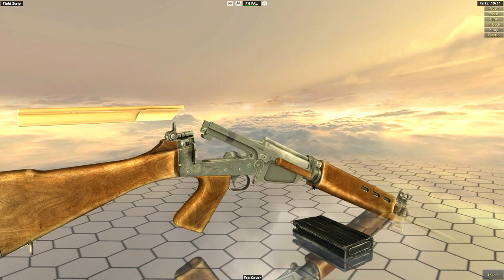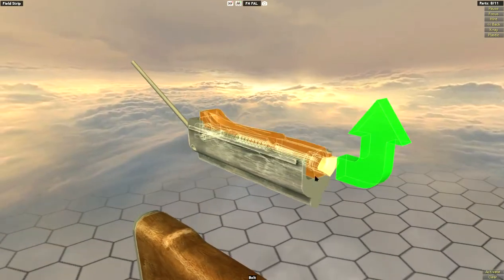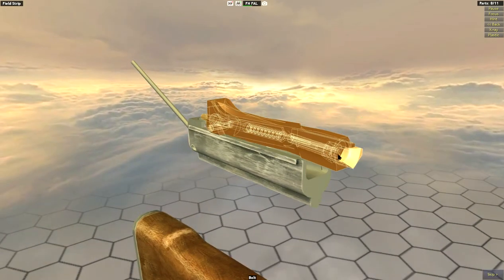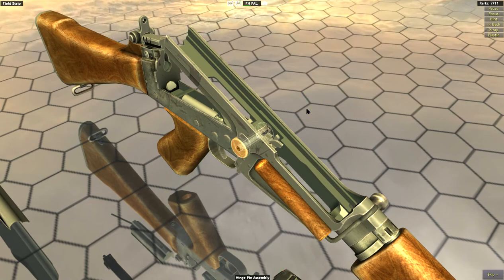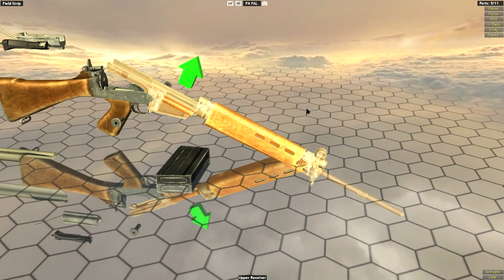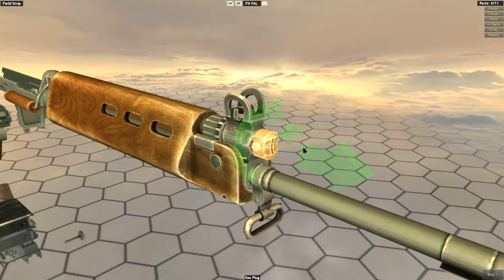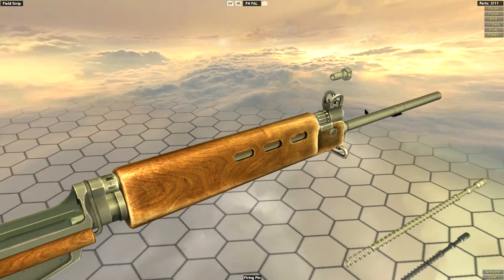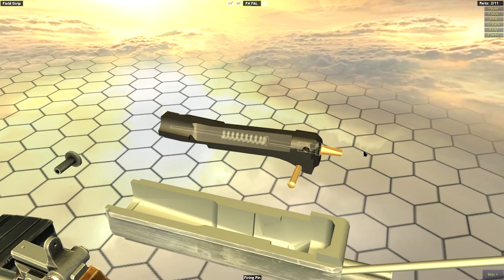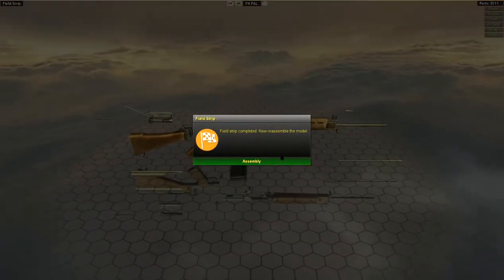Part, you want to pull up some facts for your bitch ass. Man, this thing has a lot of parts. I haven't been paying attention this whole fucking time. Wonderful. Assembly.